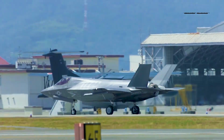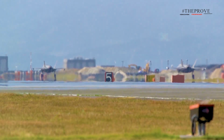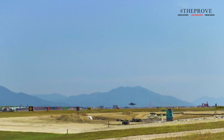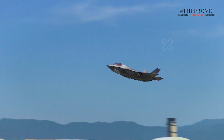Additionally, the use of autonomous capabilities may extend to supporting operations in contested environments, where AI could be used to manage unmanned aerial vehicles, or UAVs, or assist in complex strike missions, further enhancing the F-35's operational effectiveness.